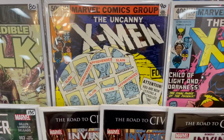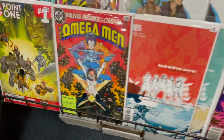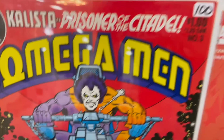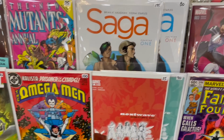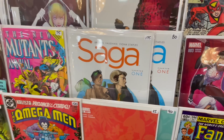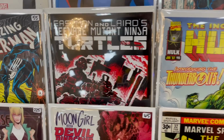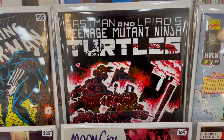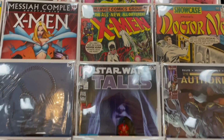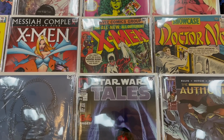There's a 136, a 141. Here's first Lobo. First appearance of Lobo. Saga #1. Looks like a first and a second print. And I wonder what printing of Turtles #1 this is. I'm going to have to ask about that. If that's what that is, which I think it is. And is that first Guardian? X-Men 109?